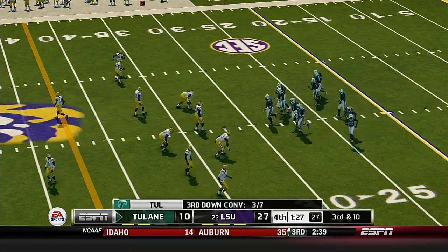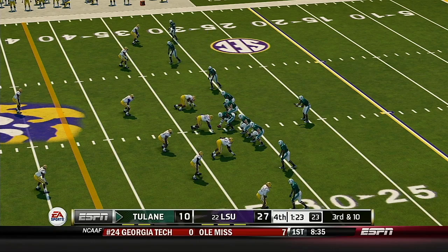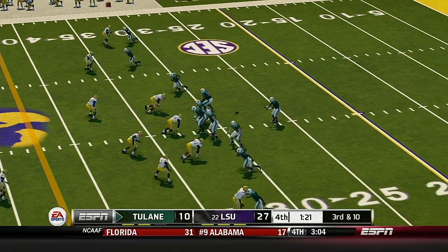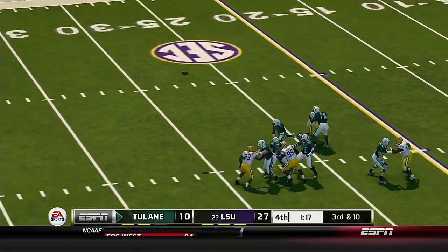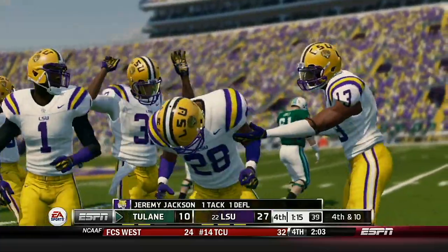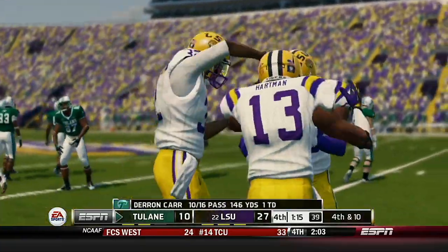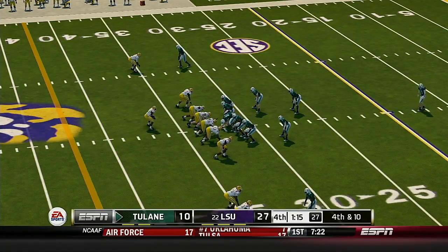From their own 32-yard line, third down. They'll spread the field with five wide. He sails it long. The defender had his hands on it, but it's incomplete. Great reaction to get his hands in the way of that pass. That's not an easy play to make. Just over a minute left.